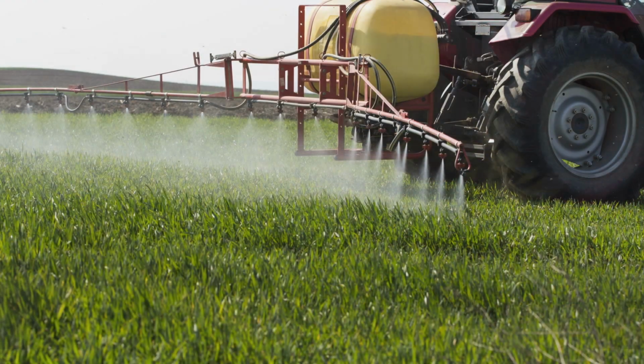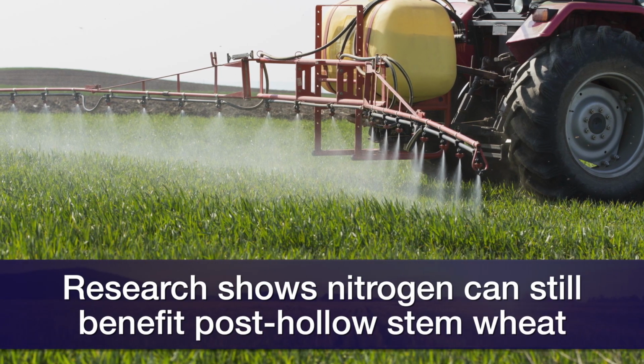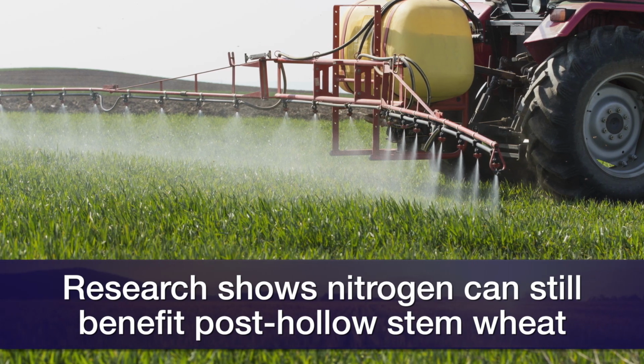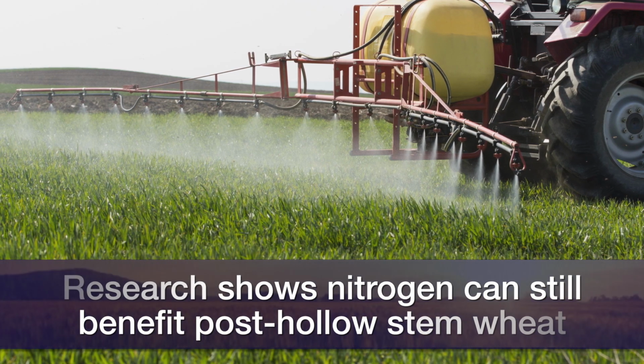Our recent research at Oklahoma State University shows that nitrogen can be applied at or even after hollow stem and receive full benefit of the nitrogen you use, and even result in a better end-use quality because of our protein content, because we're applying it closer to when the plant actually needs the nitrogen.